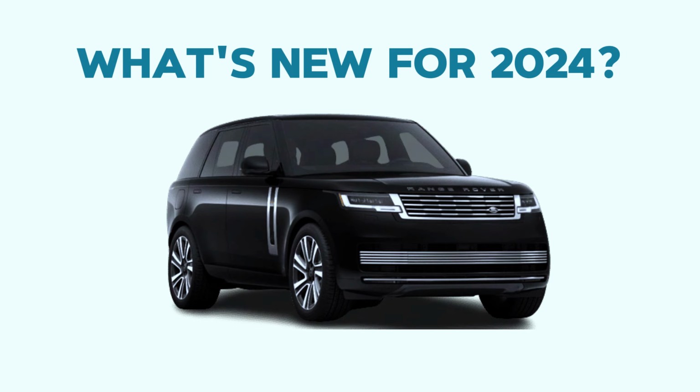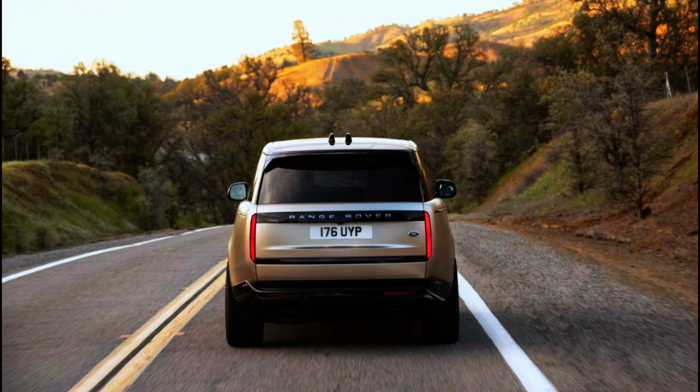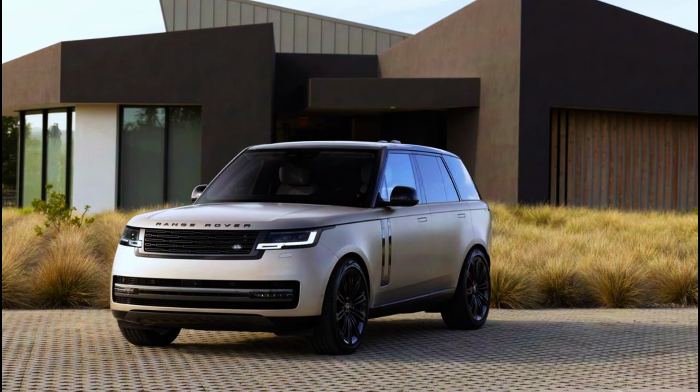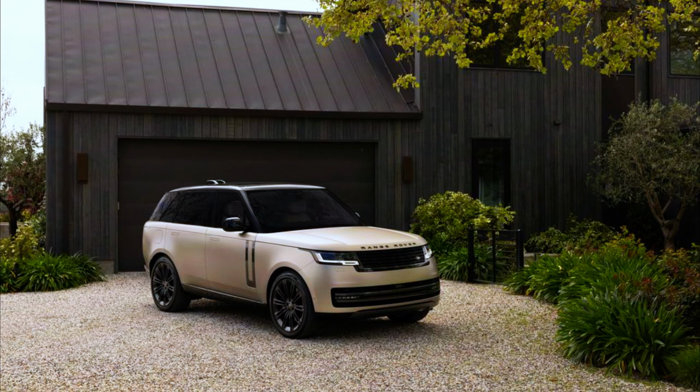What's new for 2024? It's still early in the Range Rover's fifth generation, but already Land Rover has tweaked the powertrain lineup for 2024. Elsewhere, Land Rover has introduced a new customization service called SV Bespoke, which provides buyers more opportunities for personalization when building their dream Range Rover.